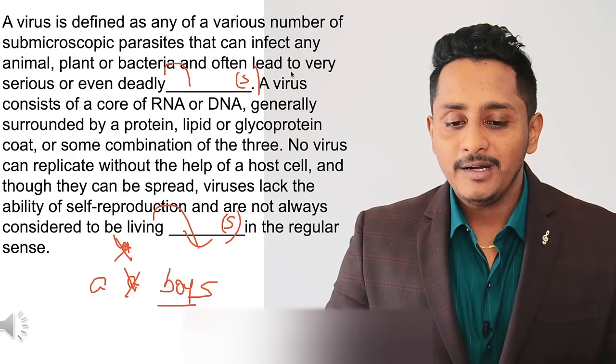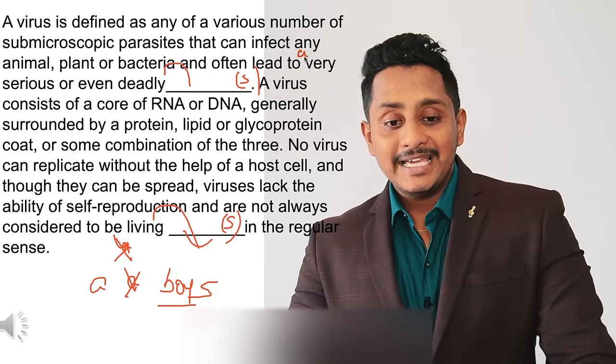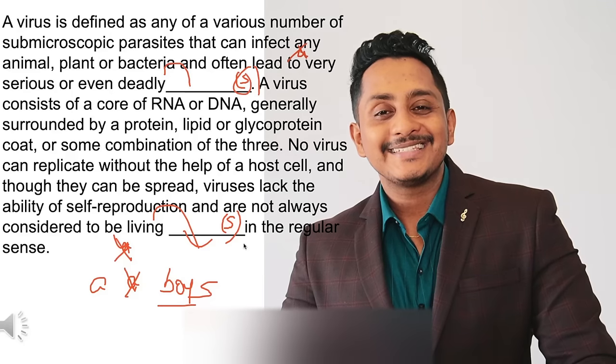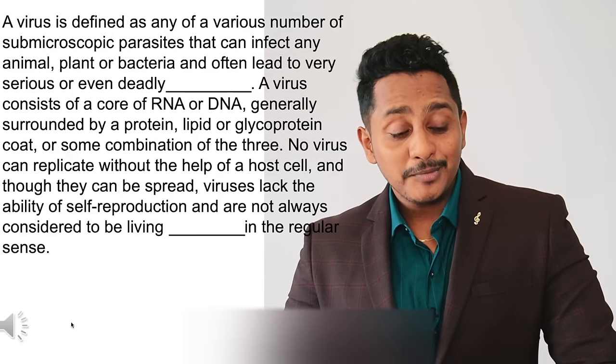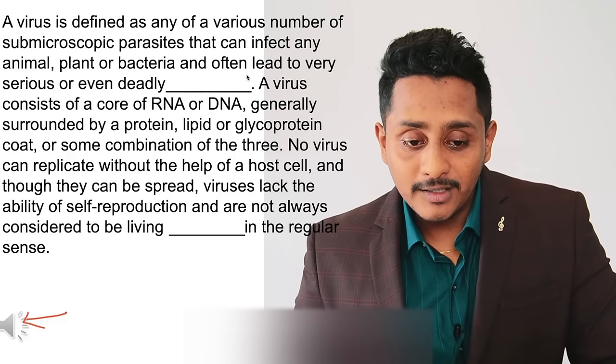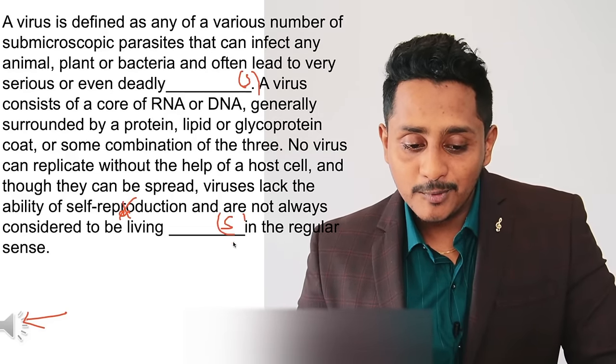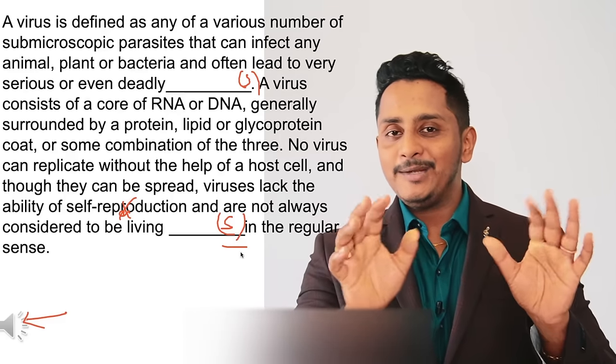Here, "and often lead to a very serious or even deadly disease." If "a" is not there, diseases. Hope you are getting it. So what I'm talking about is, even before the audio plays, you should know, oh, "a" is not there, this should be a plural noun. That's exactly what I'm talking about.